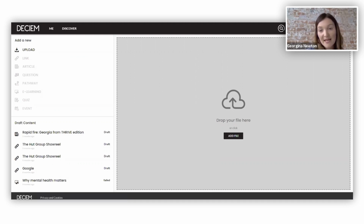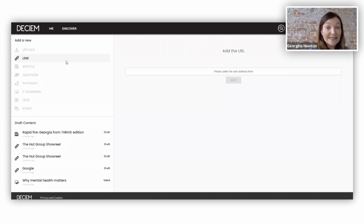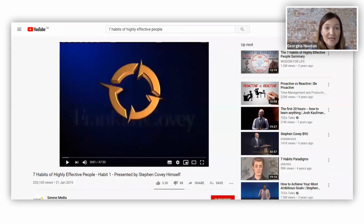But this plus button here at the top, this is where you go to share content. It's the same both for end users and for admin. So it's a really simple interface. You can see down on the left the different types of content that I've gone through already that you can share. But one example I'm just going to show you is a link. So you can post things on here from all over the web, anything that you might see online that you think will be helpful. So for example, this 7 Habits of Highly Effective People that I found on YouTube, I might think, right, I want to share that with my team.